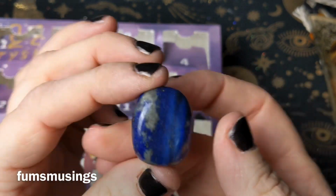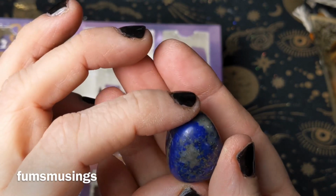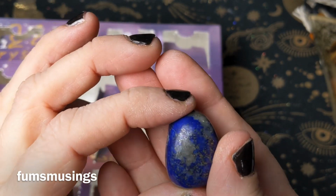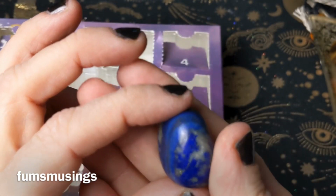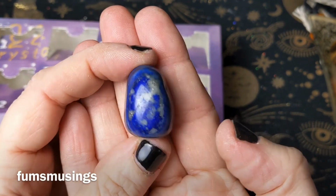For me personally, this will make a beautiful piece of jewellery. It's absolutely gorgeous. I think this is the prettiest piece of lapis I've ever owned, and I think I'll have it that way in a necklace.